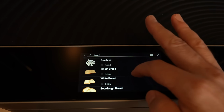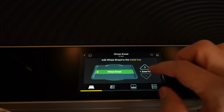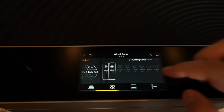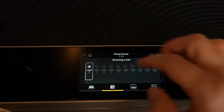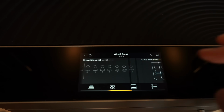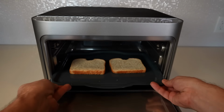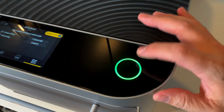All right, let's start off as basic as we possibly can with some toast and see how that goes. Let's see, we got some wheat bread. All right, so we have 2 slices here of wheat bread. It looks like zone 2. Browning level from 1 to 10, we'll go level 3. Looks like right here, it's gonna take 3 to 5 minutes. It says put it in the bottom shelf.